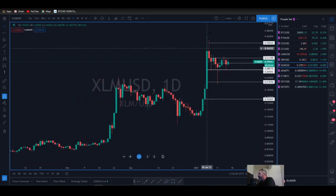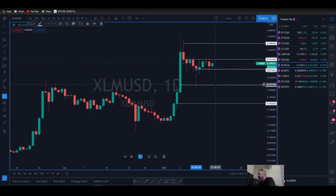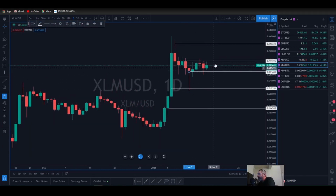Stellar had a nice breakout, and it's been trading in this range. Let's get rid of this. That didn't work. Let's try it again. All right, so here are your daily levels, and you are trading in a tight range. The last week, 1, 2, 3, 4, 5, 6 candles. Since you made this market structure level, you have been trading inside of this range. So you need a breakout on a daily closing, or at least an 8-hour closing basis.